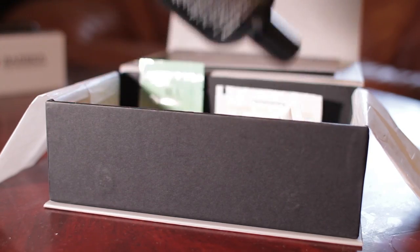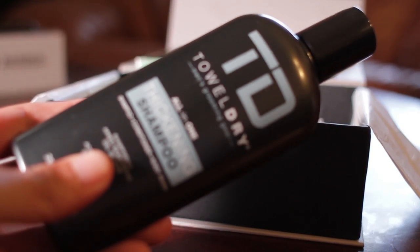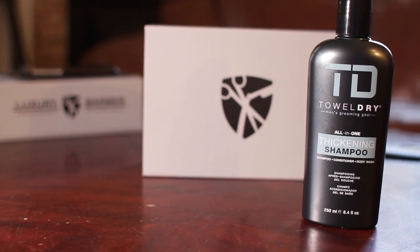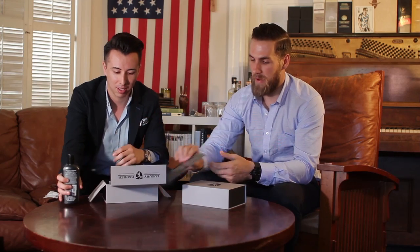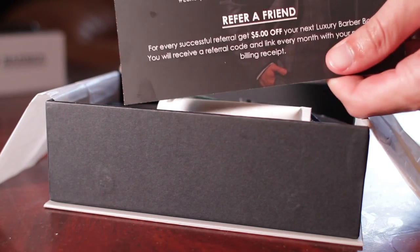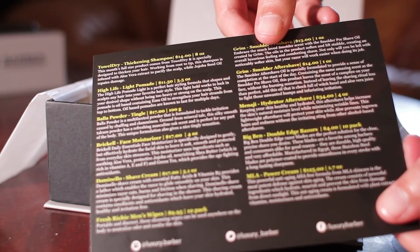Dude, I love that they give you a full size item. All right, so what is that? Shampoo, this is actually a thickening shampoo. Every guy should use this, unless you have super thick hair. Yeah, unless you're like a mop, like George. Every guy needs this. So this is a full size, towel dry, thickening shampoo. Yeah, this is a must. Right, and it even comes with a little postcard that tells you how much everything is. What's the retail value of this? That's 14 bucks. Not bad, not bad.